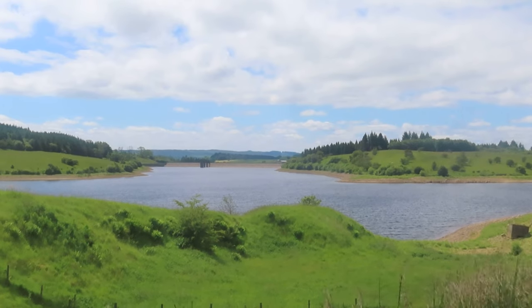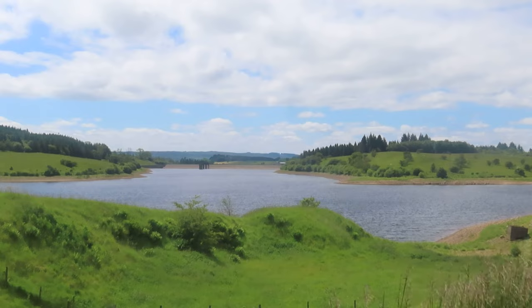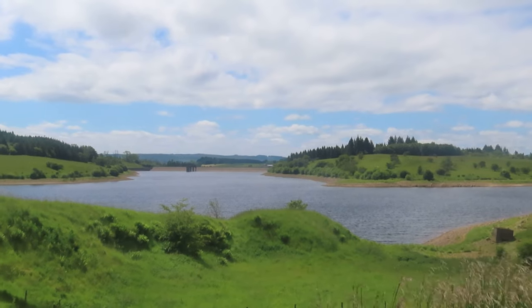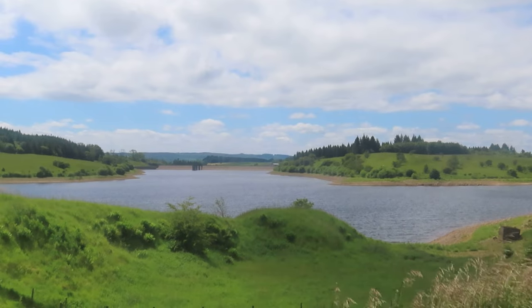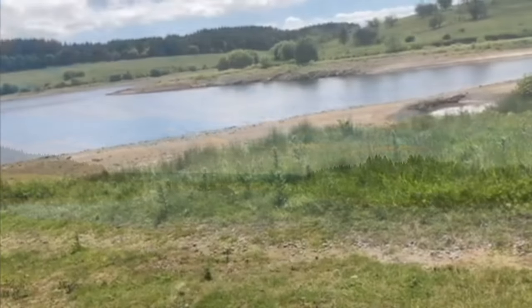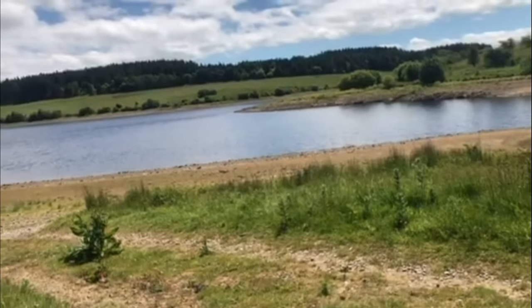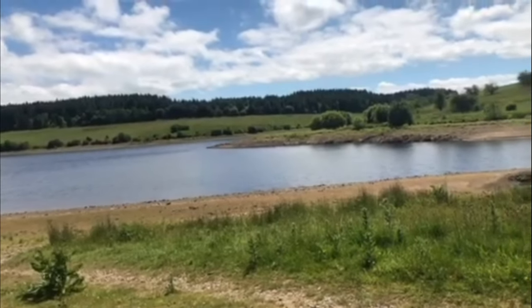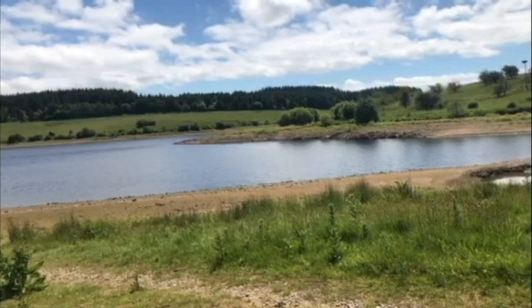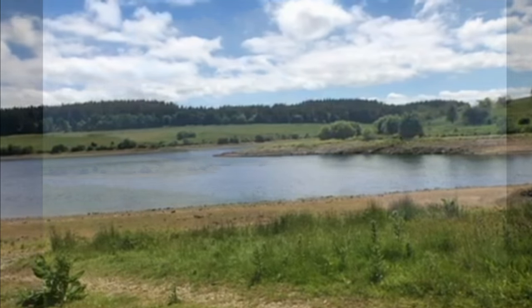Stocks Reservoir was created in 1932 by flooding the Dale Head Valley and the surrounding farmland, including the hamlet of Stocks in Bowland. The village school, church and vicarage stood above the water level, but were demolished along with many of the farms in the area to preserve the water quality. The church was rebuilt in a reduced size, as we'll see later.